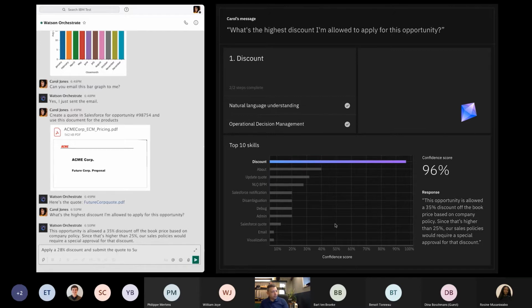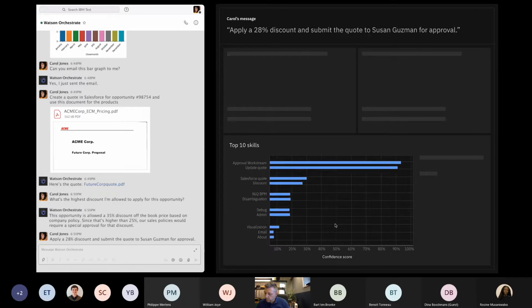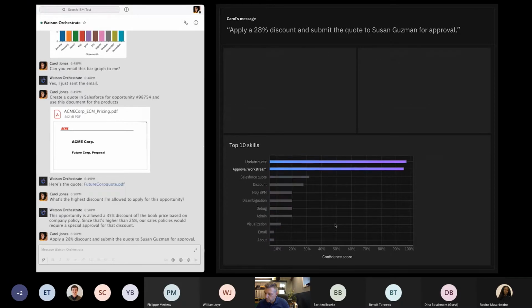Finally, Watson Orchestrate can not only help with single complex tasks, but can also sequence multiple tasks on the fly. Here's where Watson Orchestrate's AI really shines and empowers employees to automate complex series of tasks as needed. When Carol asks it to apply the discount and get it approved, the AI is able to break down the single instruction from Carol to recognize that it needs to complete two separate tasks in sequence.